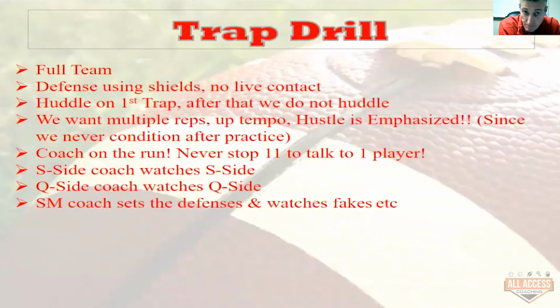Our trap drill. Full team, defense is using shields. We're still live, but shields. We're going fast and all, but we're not going on the ground, and certainly they're not tackling us. We huddle on the first trap. After that, we do not huddle. We want multiple reps, up tempo, hustle is emphasized.